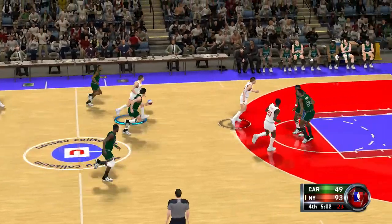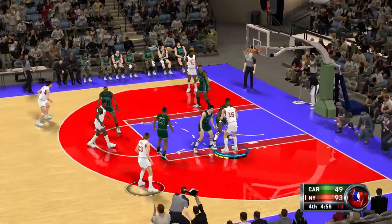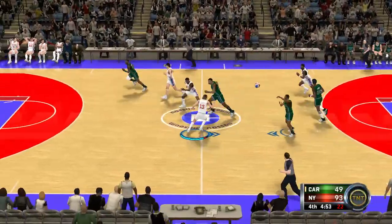Well, they're really making a point of keeping the ball moving around. Yeah, Steve and Kevin, you guys got to love this teamwork. I mean, everybody's involved and engaged. It's just a thing of beauty to watch.